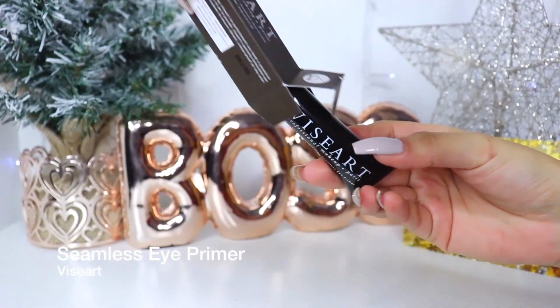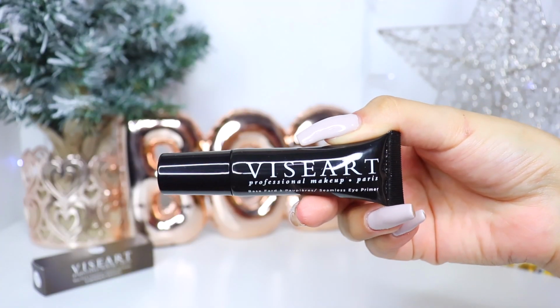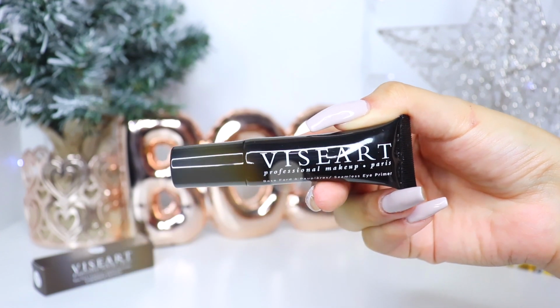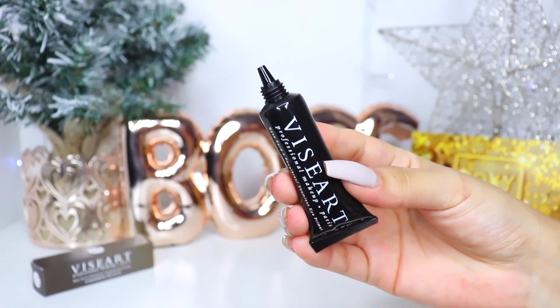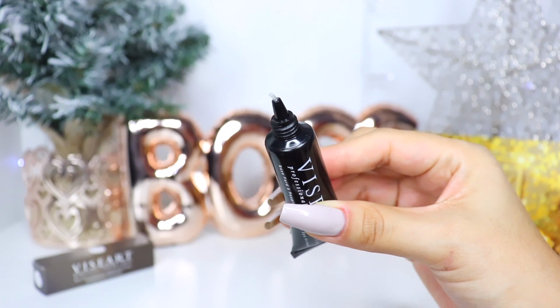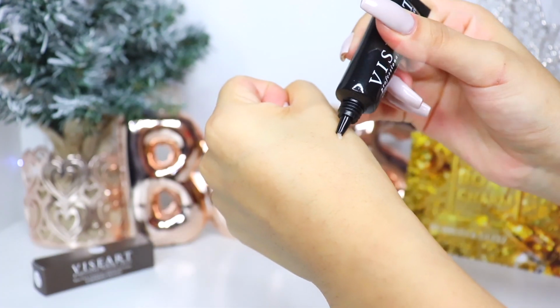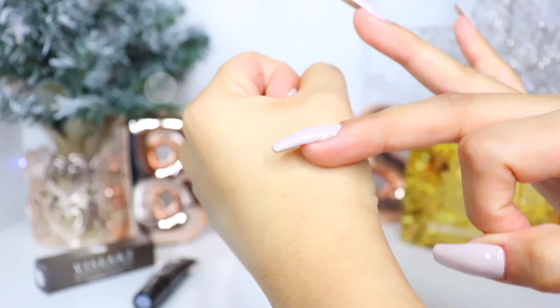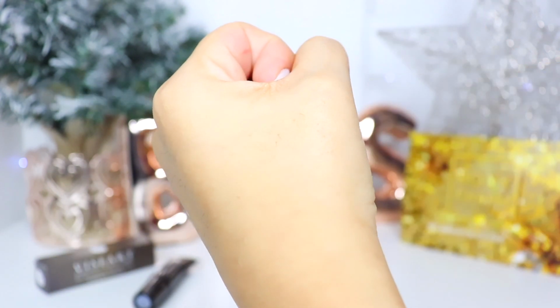Next, we have an item by the brand Viseart, Professional Makeup Pairs. This is the Seamless Eye Primer. It's very cute. Here we go. This is the primer. It comes in a little squeezable tube. This is a primer like no other primer. I've never tried a primer that is transparent and feels as soft as this one. I didn't think it was going to stick, but oh my god, was I wrong.